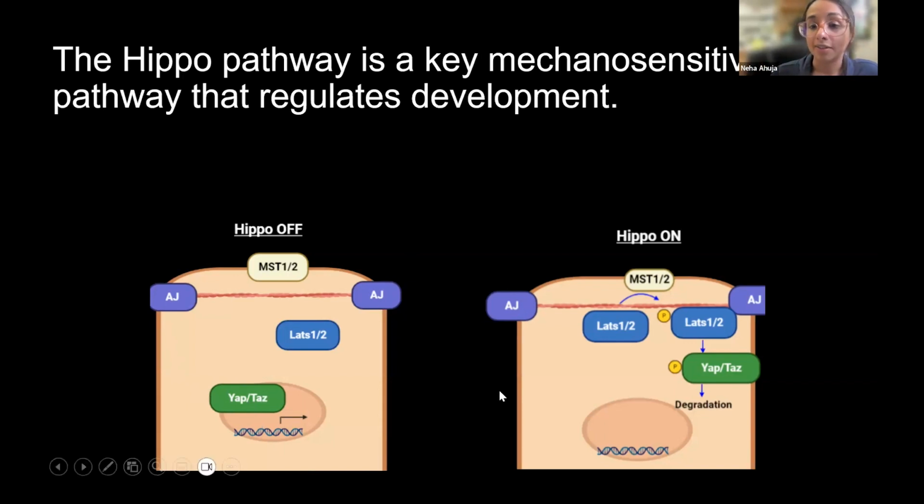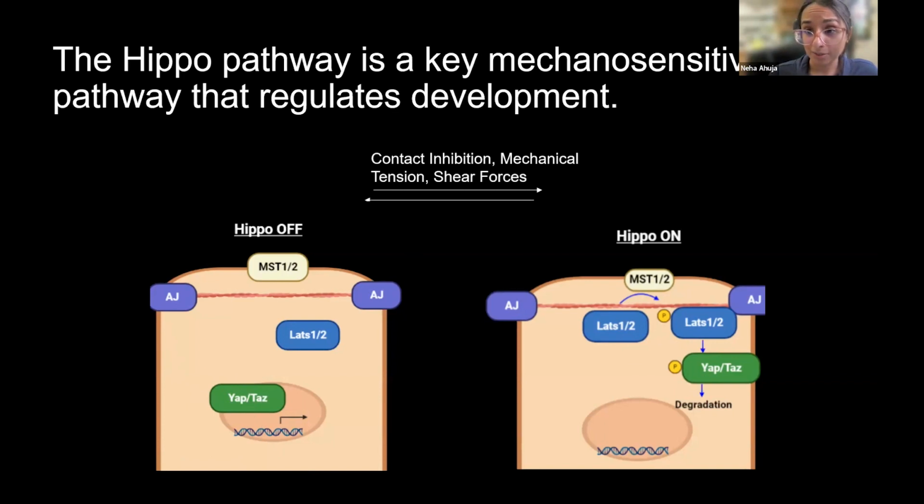When the Hippo pathway is on, MST1/2 kinases are going to phosphorylate LATS1/2 kinases, which in turn phosphorylate YAP and TAZ and block their transcription and target them for degradation. And so this pathway is really exquisitely mechanosensitive. So things like contact inhibition, mechanical tension, and shear stress can all impact whether this pathway is on or off.